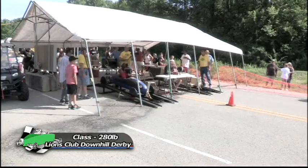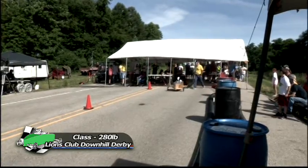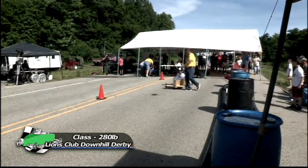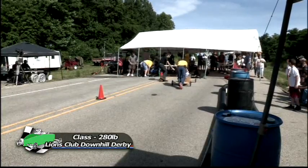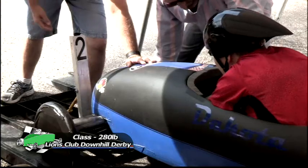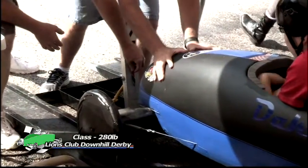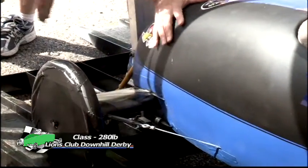3, 2, 1. Oh, that's a false start. False start already here. If I remember last year, I think it was in the south that the spring was hard to go on. We had a problem last year on that. Seems like what they did, yes. You see them checking the system right there, making sure that it's in there properly and ready to go for Groom.